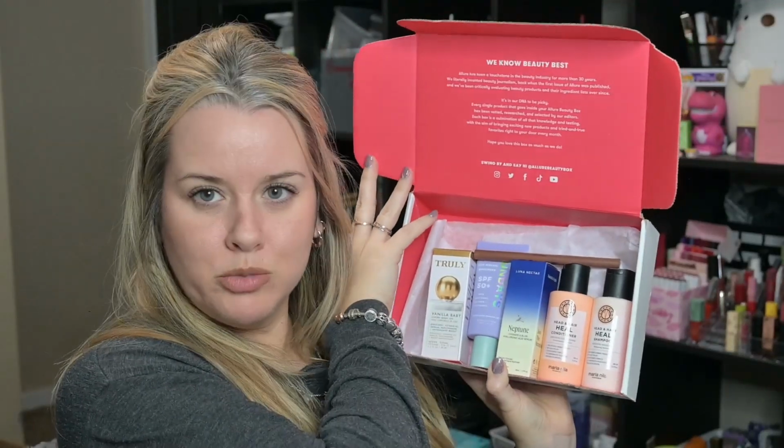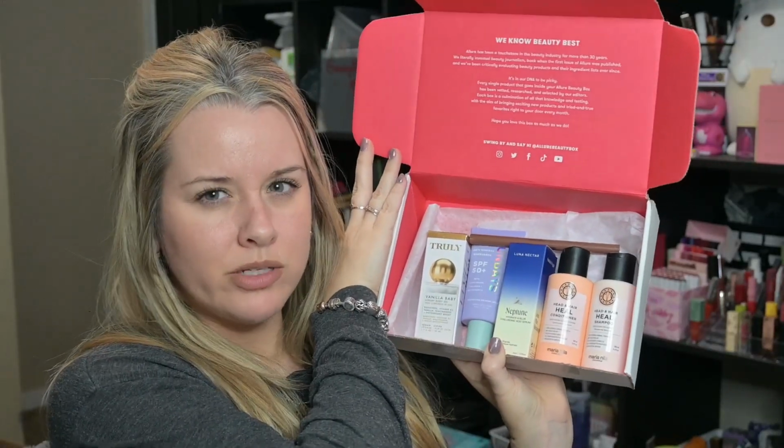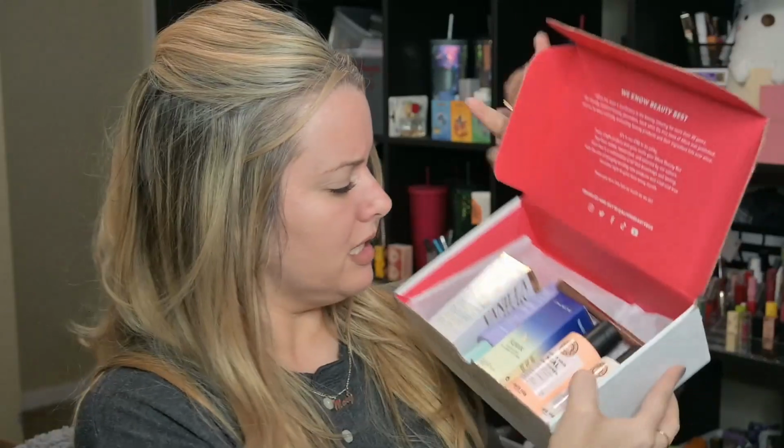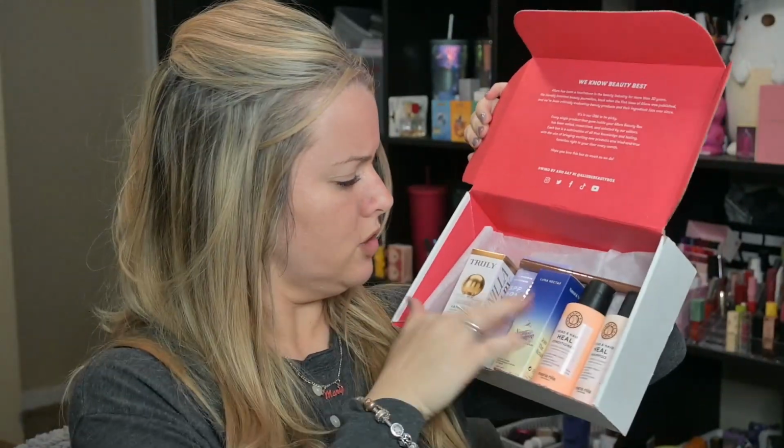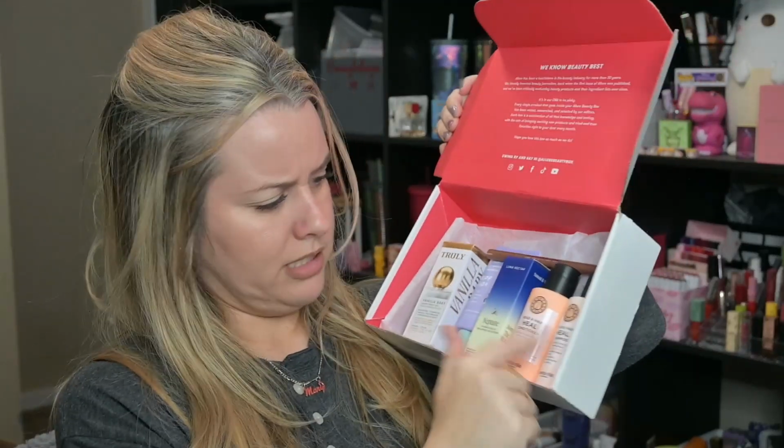That's the whole Allure Beauty Box, June 2025. Get you some. That's why it's heavy, because these are glass and these are just the fullest of liquid, and these are full size. These are sample size, but barely, because 3 of those is a full size. Wow.